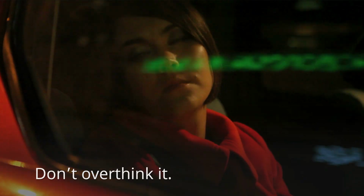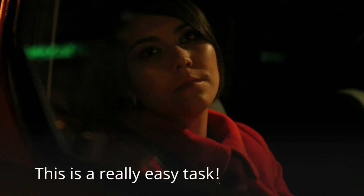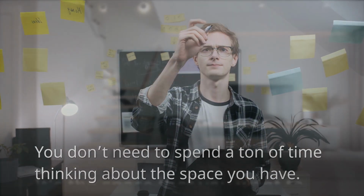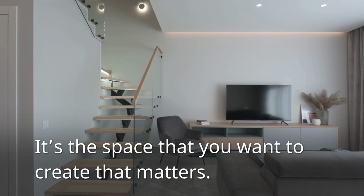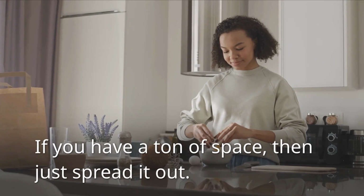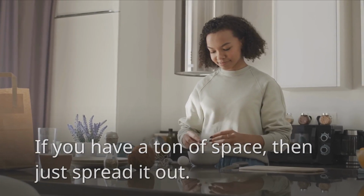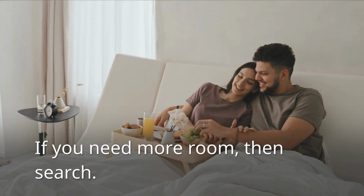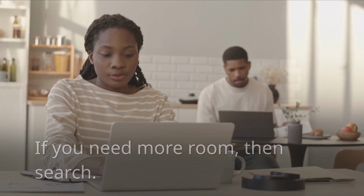Don't overthink it. This is a really easy task. You don't need to spend a ton of time thinking about the space you have. It's the space that you want to create that matters. If you have a ton of space, then just spread it out. If you have a little space, then fill it up. If you need more room, then search.